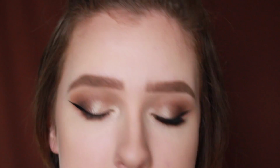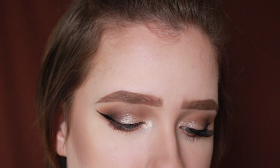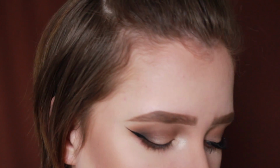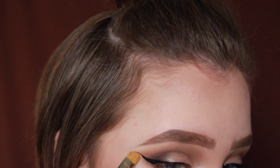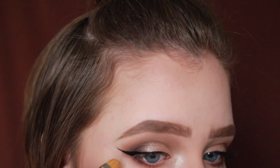And if you kind of mess up a little bit, like I do all the time, I just take a little flat concealer brush. This is a MAC 242. And a little bit of my foundation. I don't take concealer because I use a lighter concealer. The foundation makes it blend out just a little bit better. And of course, just sharpen up that wing.